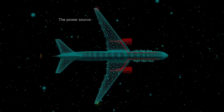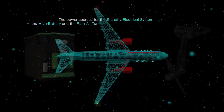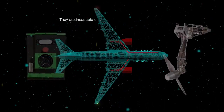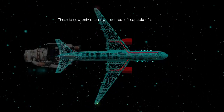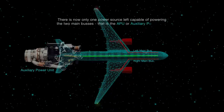The power sources for the standby electrical system, the main battery and the ram air turbine, will only power the standby buses. They are incapable of powering the main electrical buses. There is now only one power source left capable of powering the two main buses. That is the APU, or Auxiliary Power Unit.